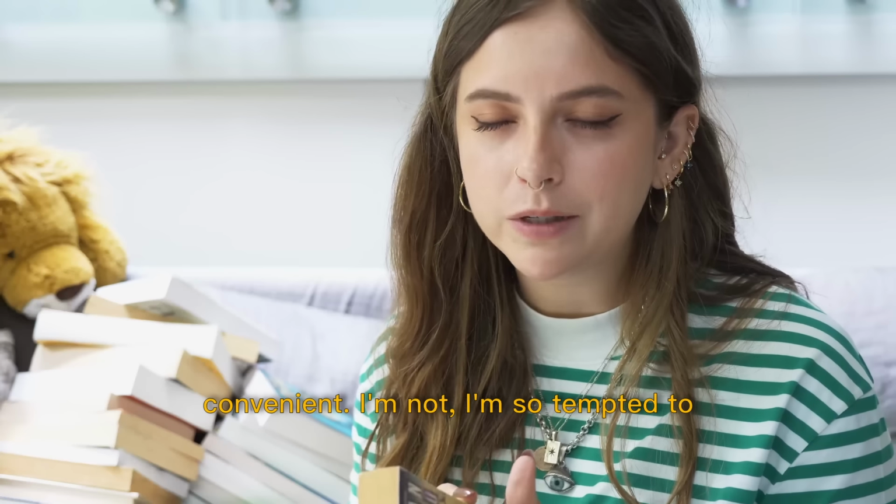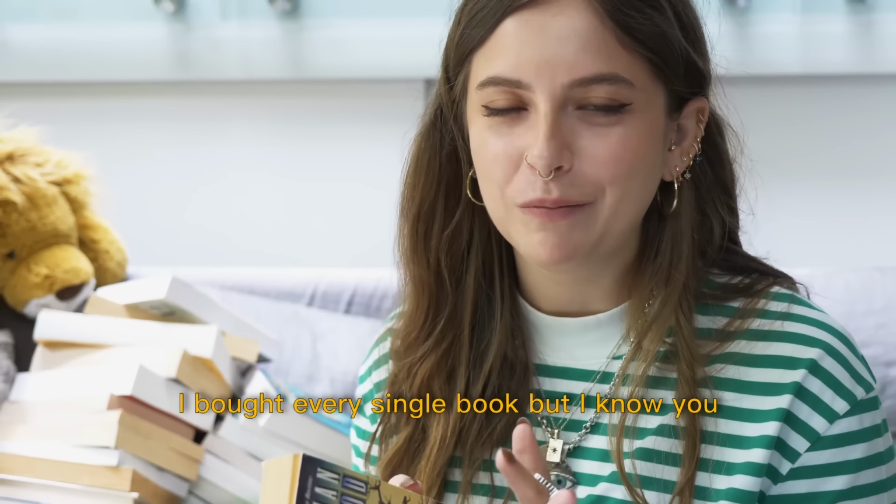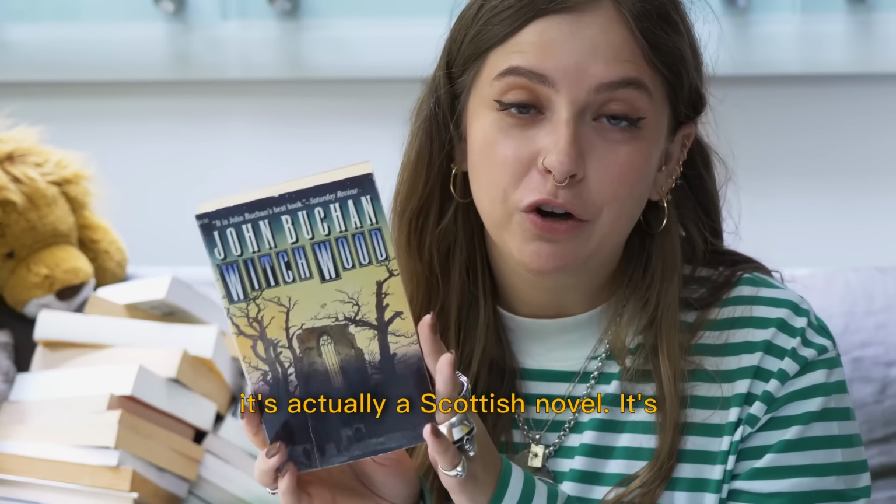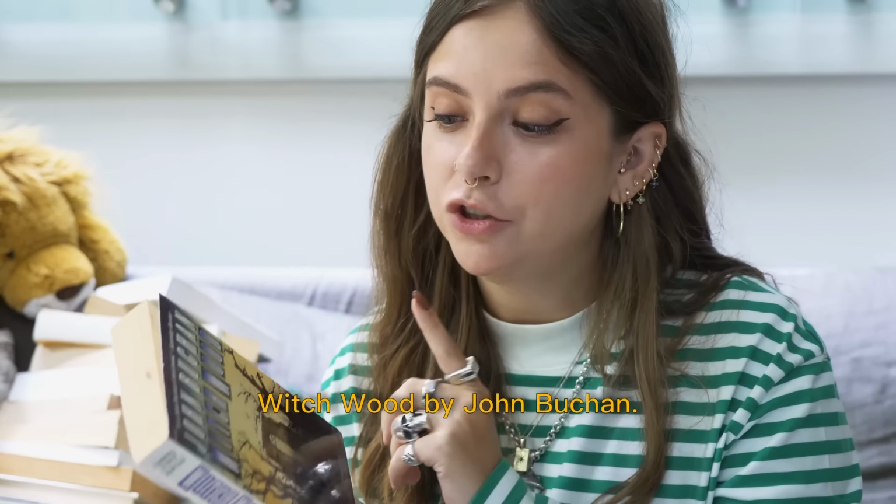I'm so tempted to tell you exactly where I bought every single book, but I know you don't care. Anyway, I picked this one up in Chicago, and it's actually a Scottish novel. It's Witchwood by John Buchan.